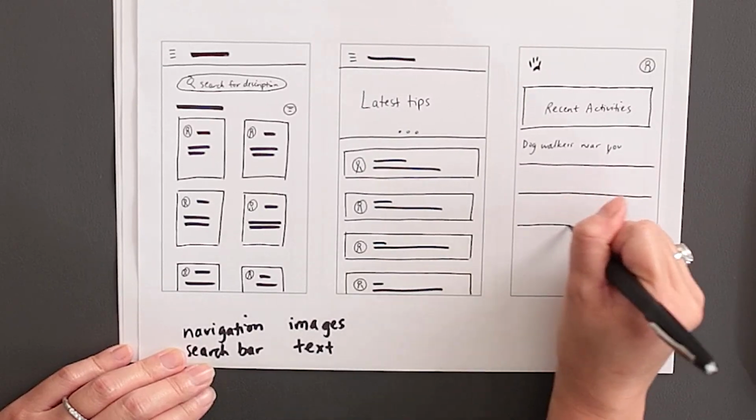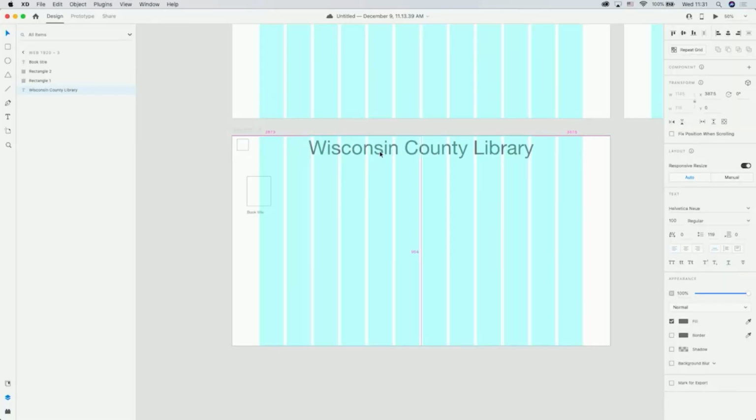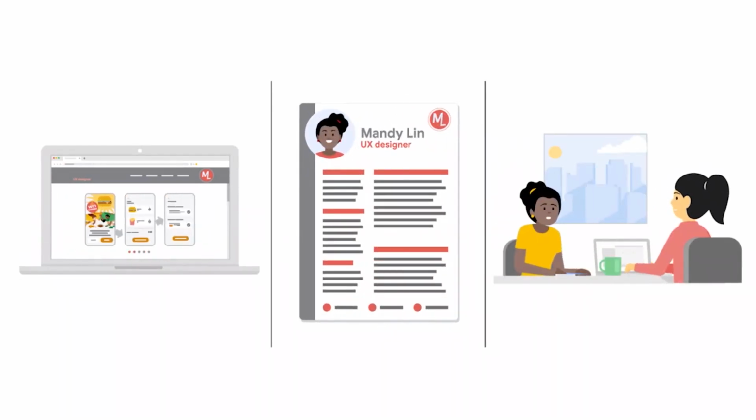Throughout this program, you'll learn how to conduct research, draw a wireframe, and create your own designs using tools like Figma and Adobe XD. You'll also complete 3 unique projects to demonstrate what you've learned and to earn your completion certificate. When you're finished, you'll have a portfolio of work, a polished resume, and interview skills to support you as you apply for jobs as a UX designer.